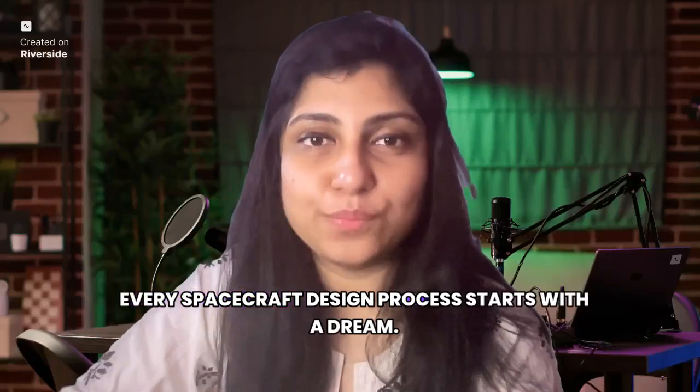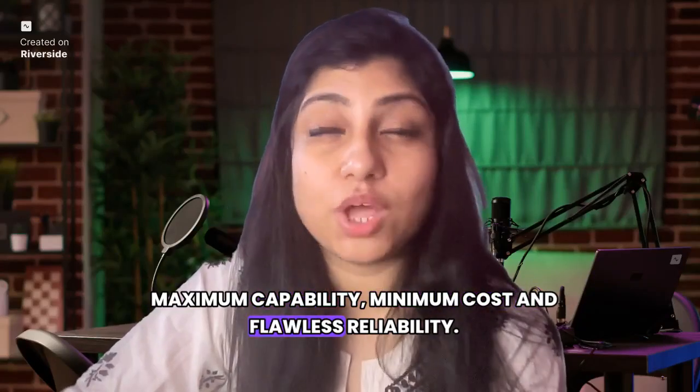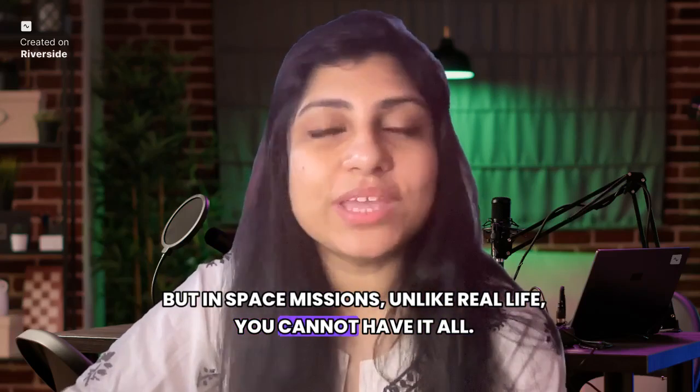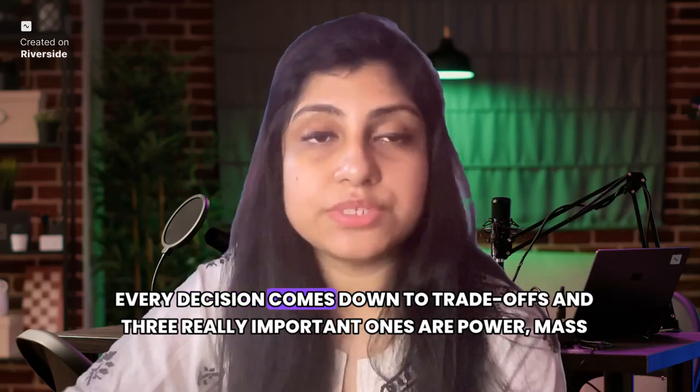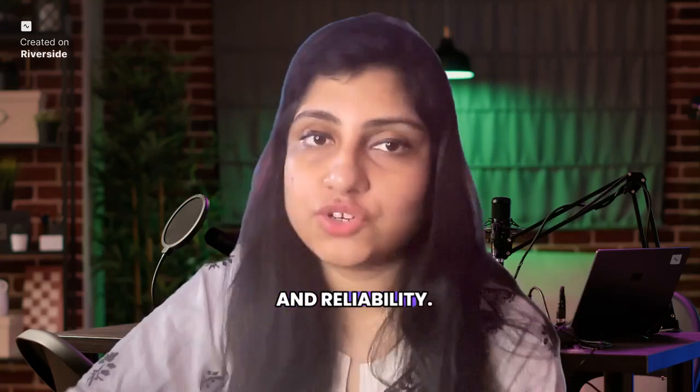Every spacecraft design process starts with a dream: maximum capability, minimum cost, and flawless reliability. But in space missions, unlike real life, you cannot have it all. Every decision comes down to trade-offs, and three really important ones are power, mass, and reliability.